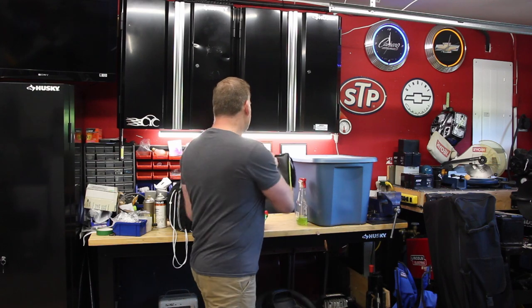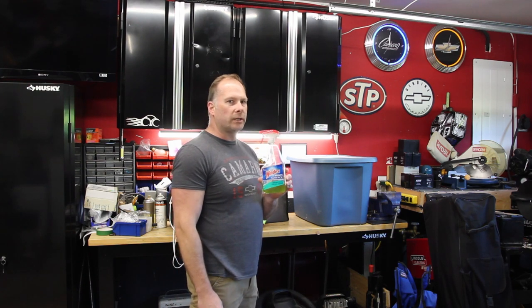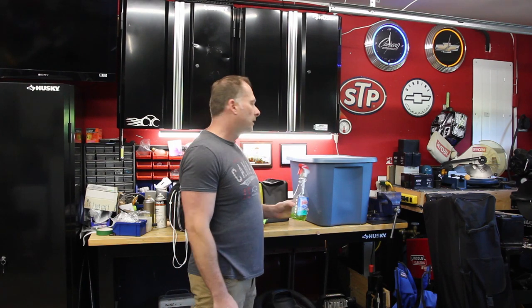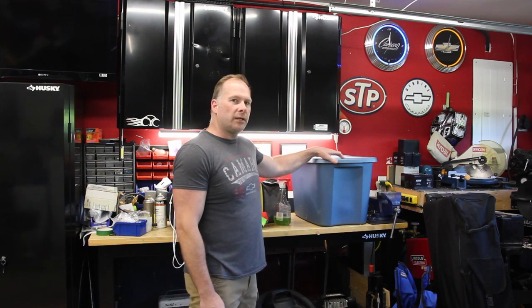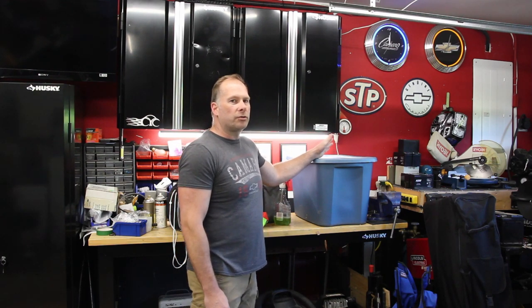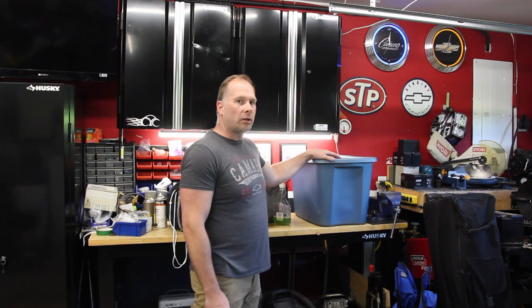I'll use that, of course. What else do I have? Little Windex or some other windshield cleaner in a Windex bottle. Use that to keep your windshield clean. Visibility is key here. Everything will go in a tote like this, especially if it's a rain event. You want to keep everything dry, so a tote. And you can even bring a tarp and wrap everything up in a tarp as well.